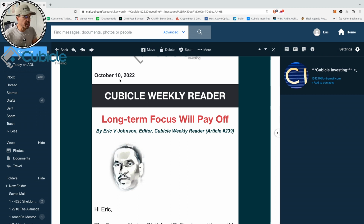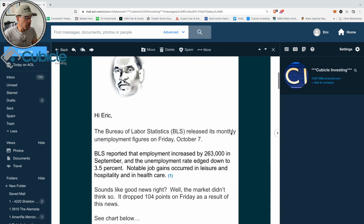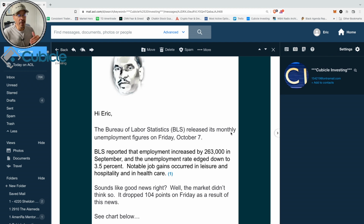This came out October the 10th, and it essentially talks about the importance of having a long-term focus in spite of the fact that the market is considerably down, right? So we're in a bear market, and if your investment horizon, in other words, if you have at least 5 years or more to invest in the stock market, then you certainly want to look at what's taking place right now in the market to your benefit, right? Because in the long run, it's certainly going to pay off.